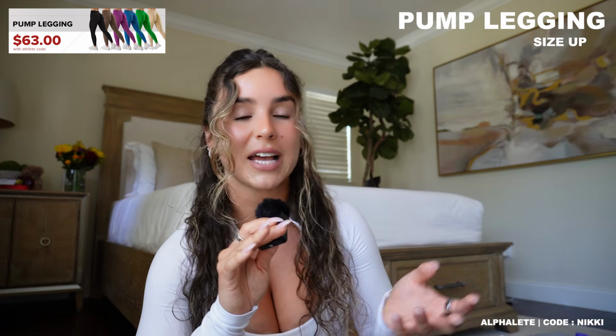I feel like the push tank, as well as this zip jacket, and then the leggings, it all just really snatches your waist. It allows your bust to just live freely, and it also accentuates your curves with your glutes, but also sucking in your inner thighs. They're just so flattering and they're so comfortable.